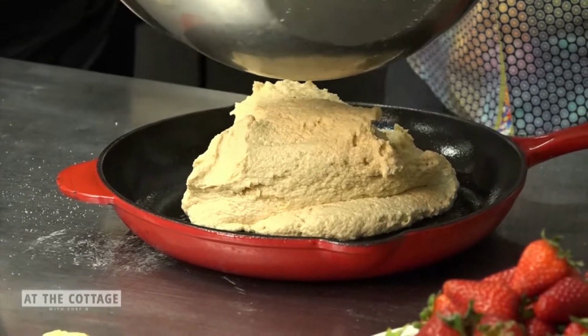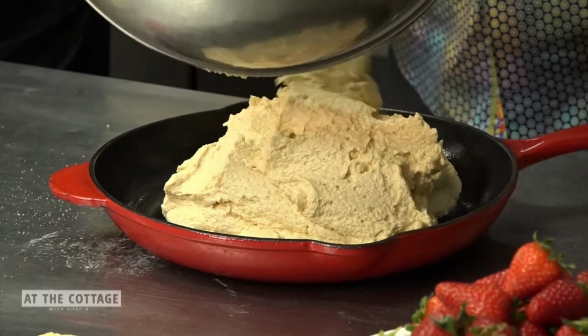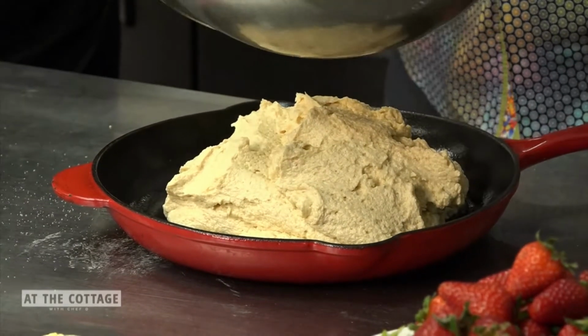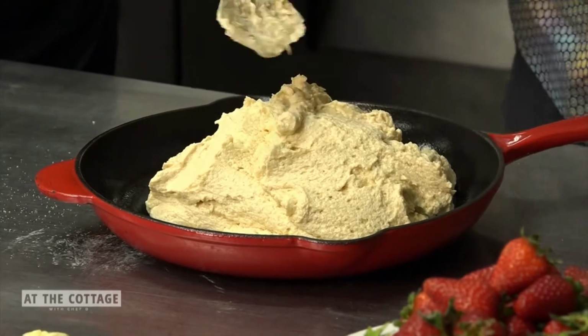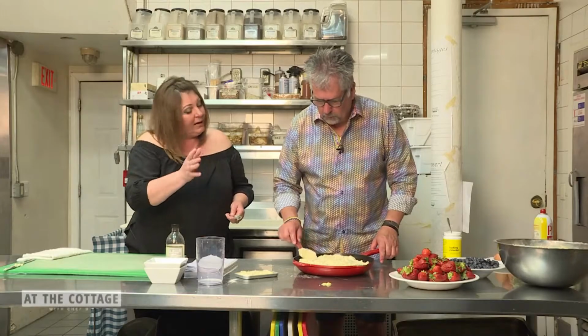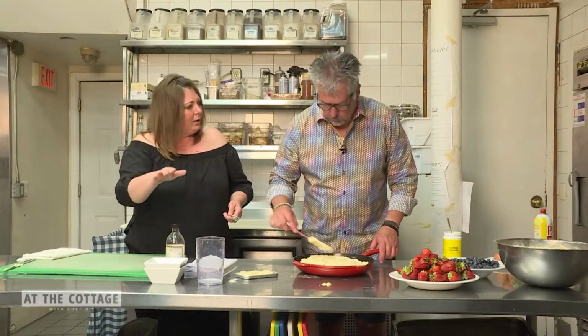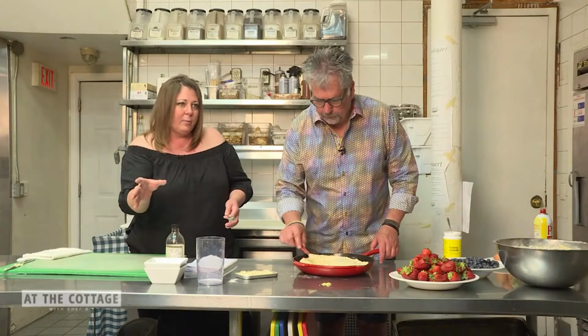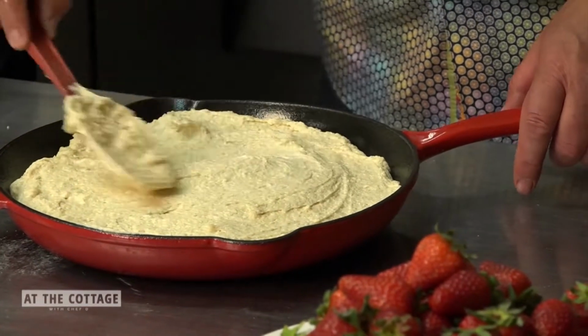So put it in your cast iron skillet, give it a nice little spray, and just like in the regular oven, you're gonna know it's done by inserting a toothpick. If it comes out nice and dry, it's done. You're gonna wanna bake it on medium heat. You could even do it on the off side, have one side of the burner on, and then just keep the lid down, and the heat will circulate.